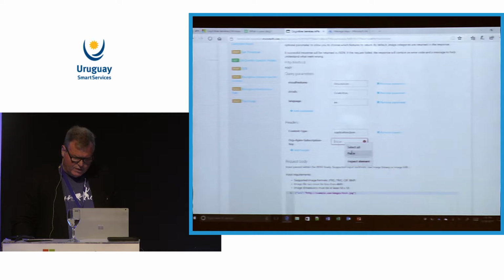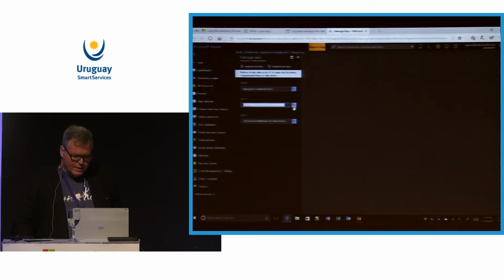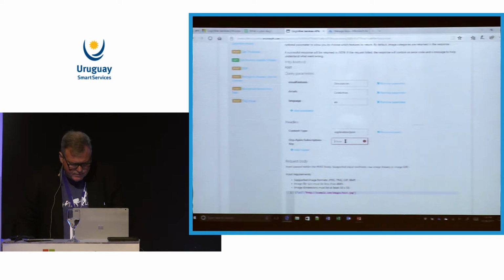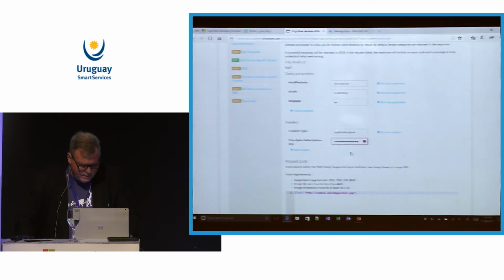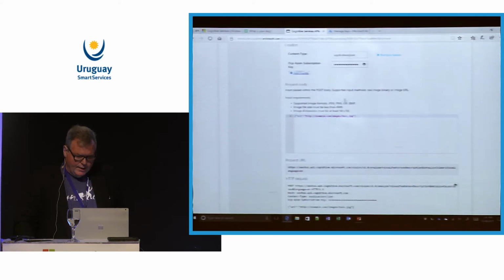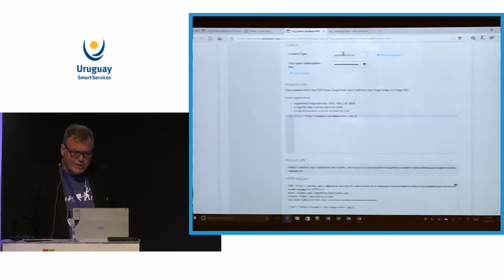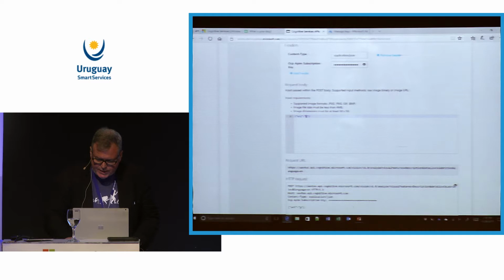My subscription key, I think it's still on my clipboard. I better double check that. Copy and paste. Right there. And then that's the whole thing, except for here's the body of it. I said application JSON, so I'm going to send JSON as the body. This is a make-believe URL. I want a real URL here. So let's send it a picture of something.